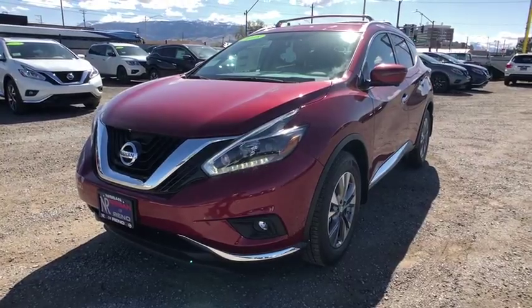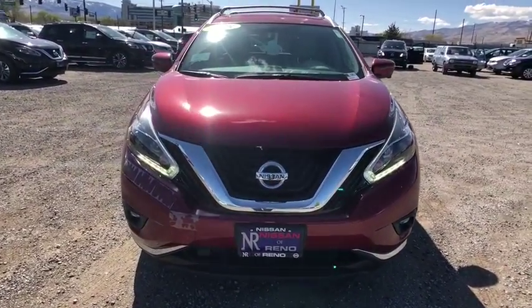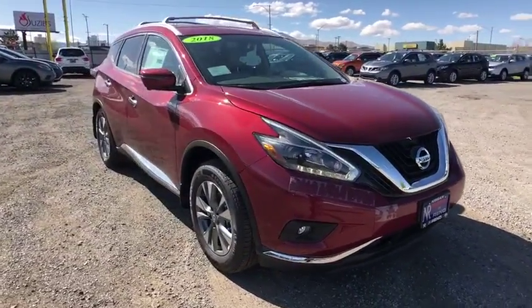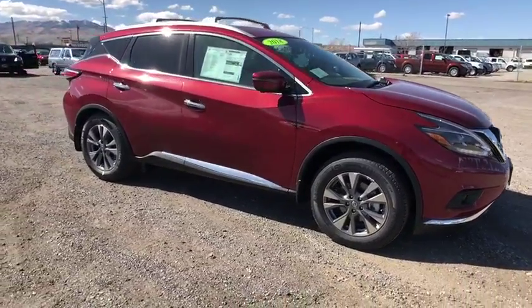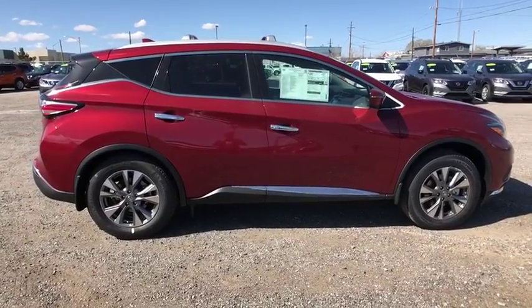The 2018 Nissan Murano. The peace of mind of award-winning safety, including a 5-star rating for side impact crash safety, comes standard with the Nissan Murano. Great fuel economy and a powerful V6 engine combine to deliver a refined driving experience.